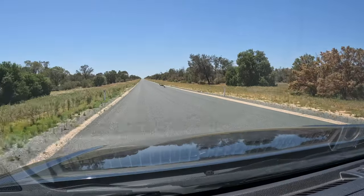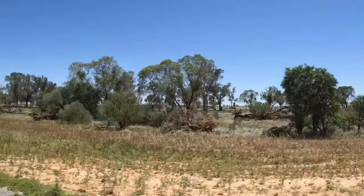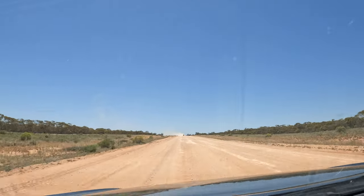So we've come across a new kangaroo on the road. Oh, there it goes. Hi, Skippy. Just bounding away. Dust storm out there. Must be somebody coming. We're driving about 80 k's an hour.